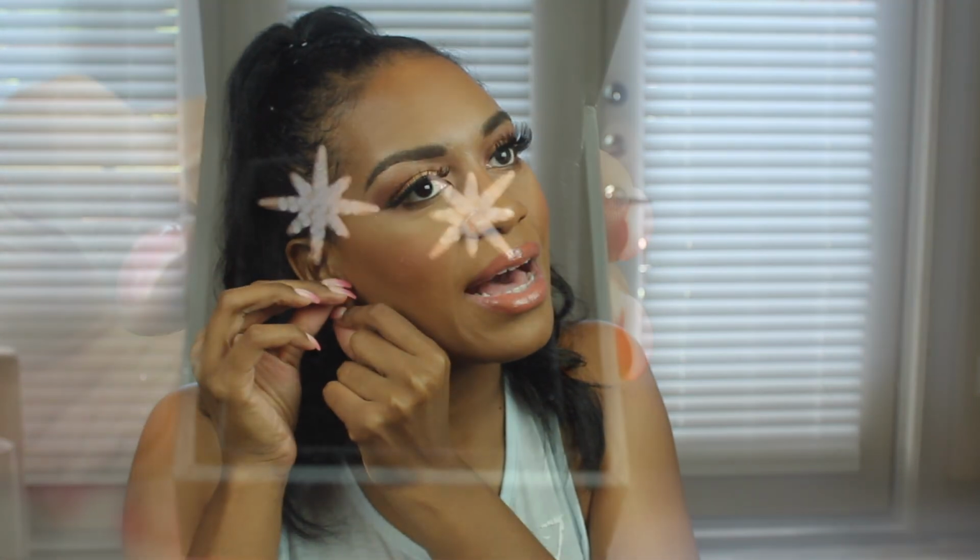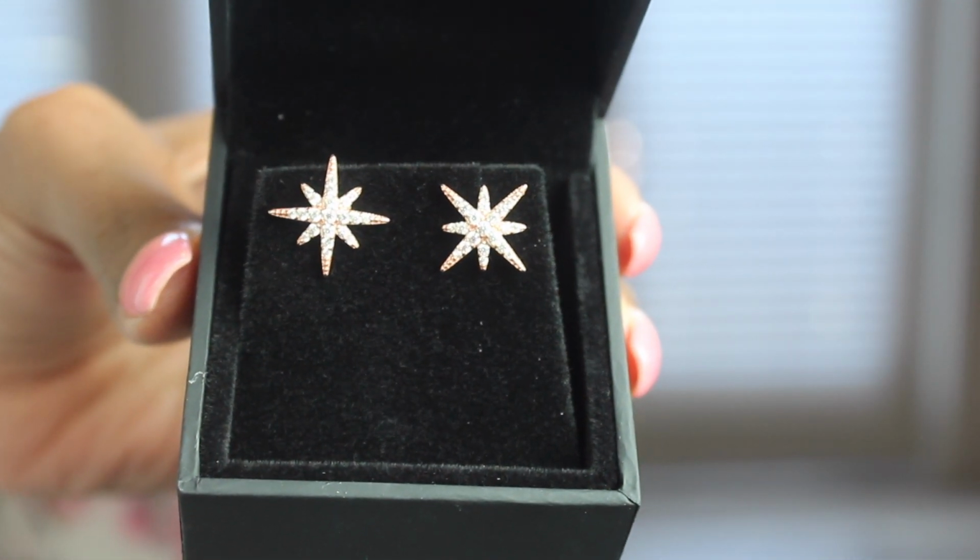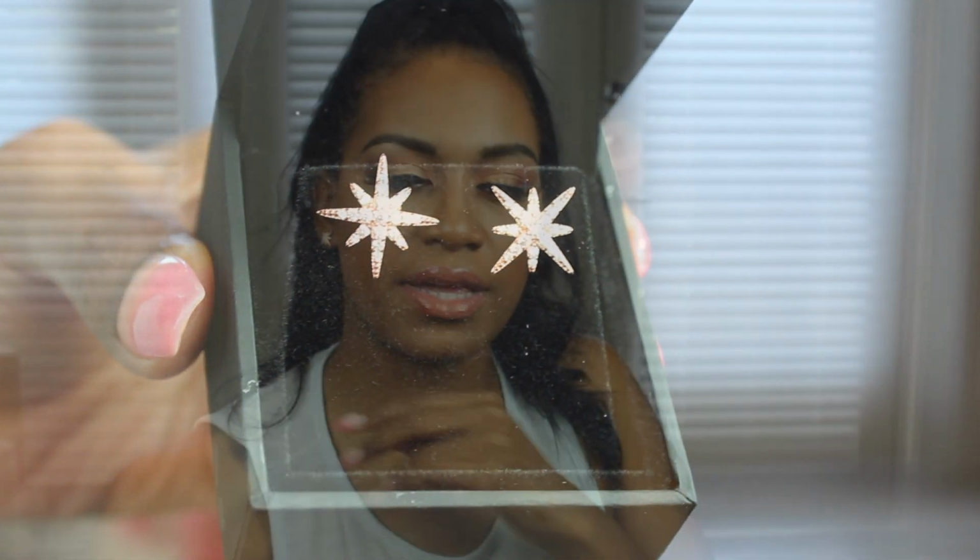And usually I do just a regular stud with just one diamond because I'm kind of basic like that. But I really wanted to do something different. And when I saw these, they just caught my eye immediately. And right now I'm in this rose gold phase. I just want to see what it looks like in the mirror.